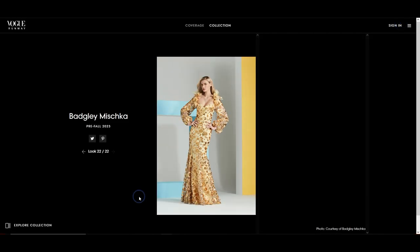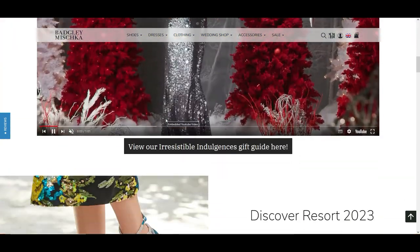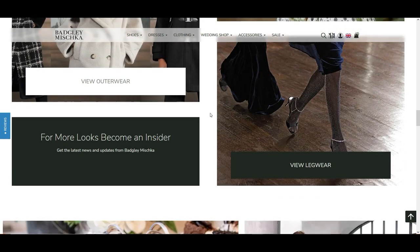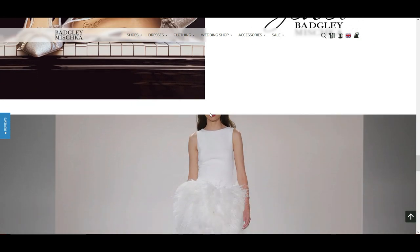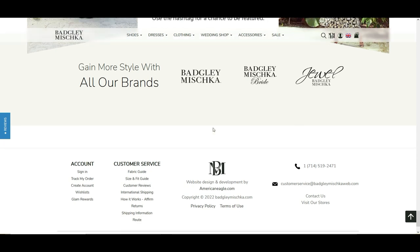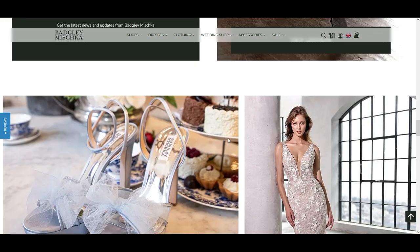So let's have a little look at the website. Yeah, so we've got Badgley Mischka. These are really nice. Seems to be quite a big organization. Or this website is very sophisticated. It reminds me of a big multi-chain store type thing. This is not some small fashion house. I've never heard of them, but I'm going to go with American, I think. They look like a big organization in America producing stuff that people look nice in.